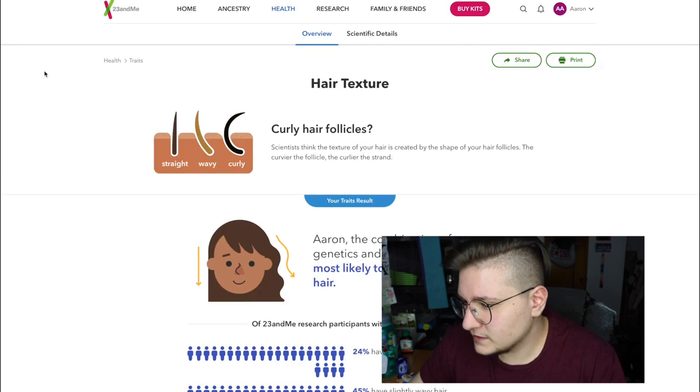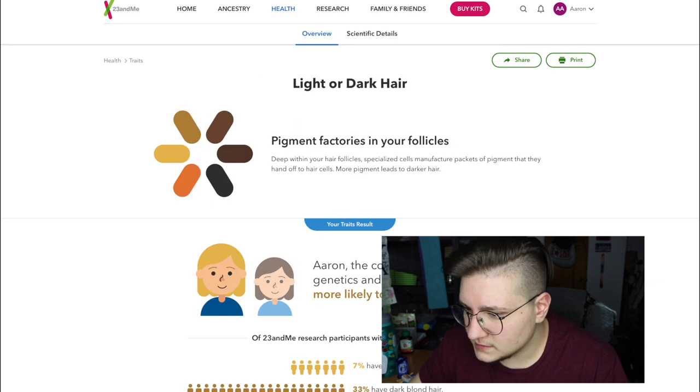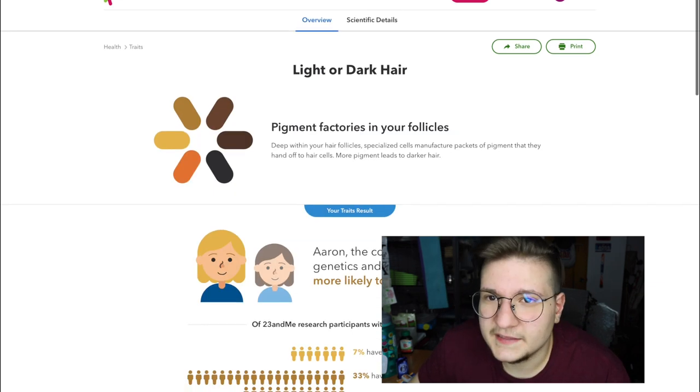Hair texture, likely straight or wavy. True. Hair thickness, less likely to have thick hair. Rude but true. Light or dark hair, likely light. I think that's up for debate.